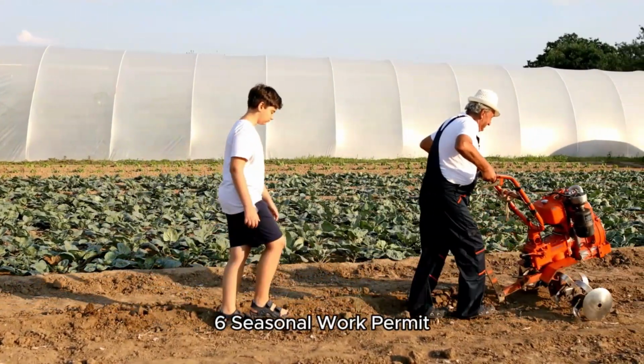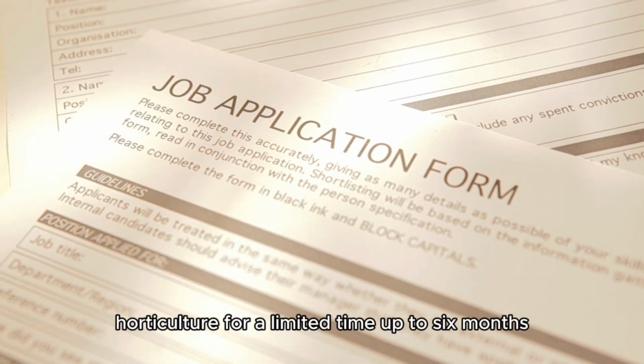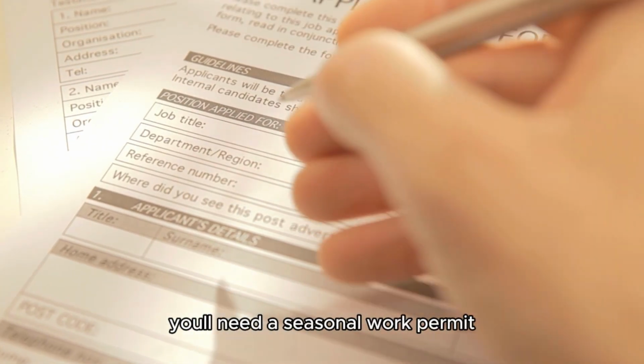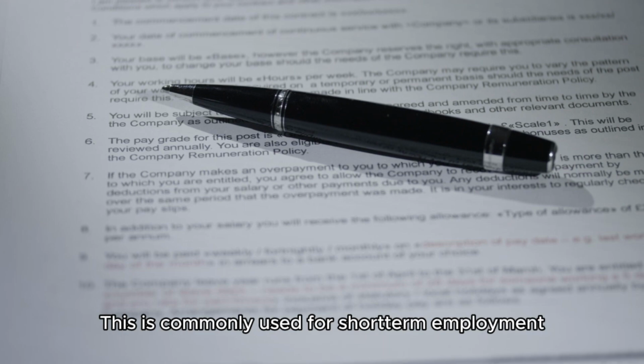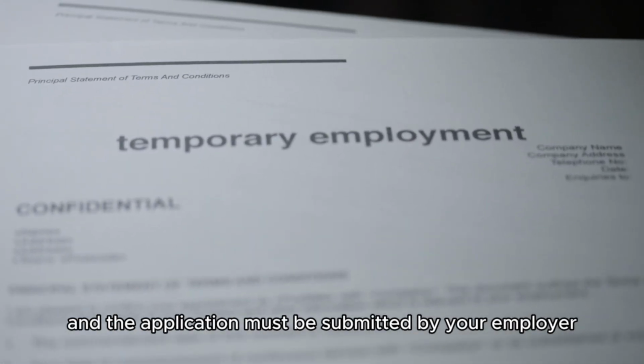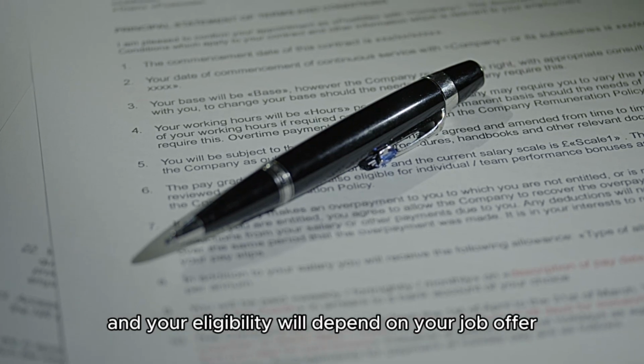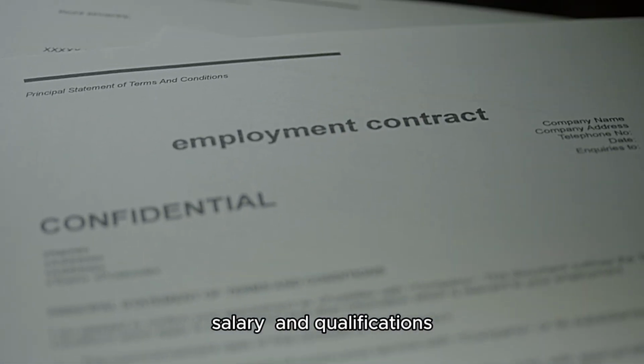6. Seasonal work permit. If you're planning to work in agriculture or horticulture for a limited time, up to 6 months, you'll need a seasonal work permit. This is commonly used for short-term employment, and the application must be submitted by your employer. Each of these permits has specific requirements, and your eligibility will depend on your job offer, salary, and qualifications.